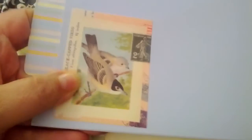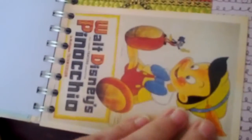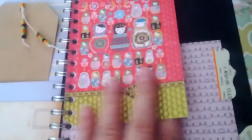This was out of a baby journal, and so I've just put some washi tape on it, and on this side put one of those bird stickers. They're Cavallini stickers. And this was a big tag I had made by Anne. Thanks, Anne, one of my pen pals. So it's a postcard from Pinocchio. Laurie sent me that. A birthday card from some friends of ours in New Zealand.